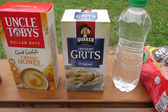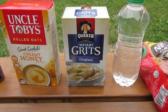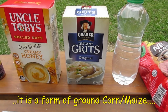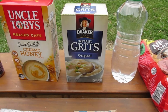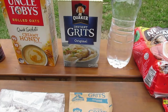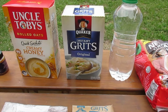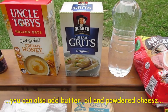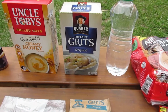So this is an item I actually enjoy, but most New Zealanders won't know what these are. Instant grits is a type of ground corn. It's very similar to polenta and other grains of that type, basically like a corn porridge. And so you just add hot water to them to turn them into a meal. You can add other things to them, jerky, cut up meat, salami, cheese, parmesan. If you mix them up with parmesan, they're really good.